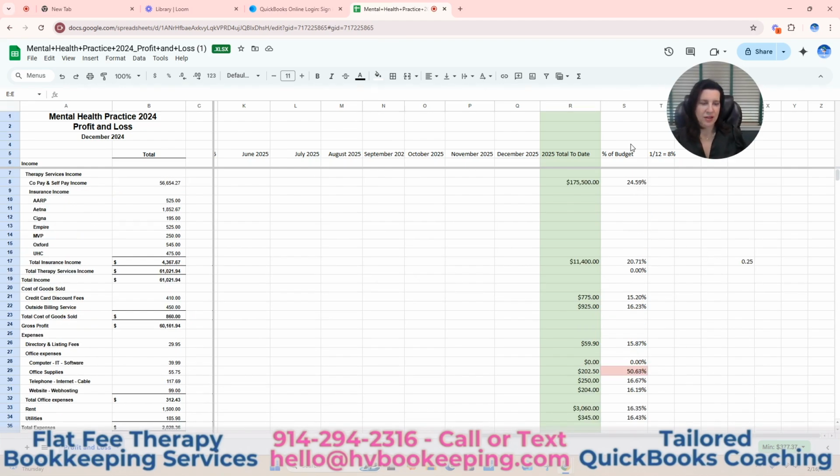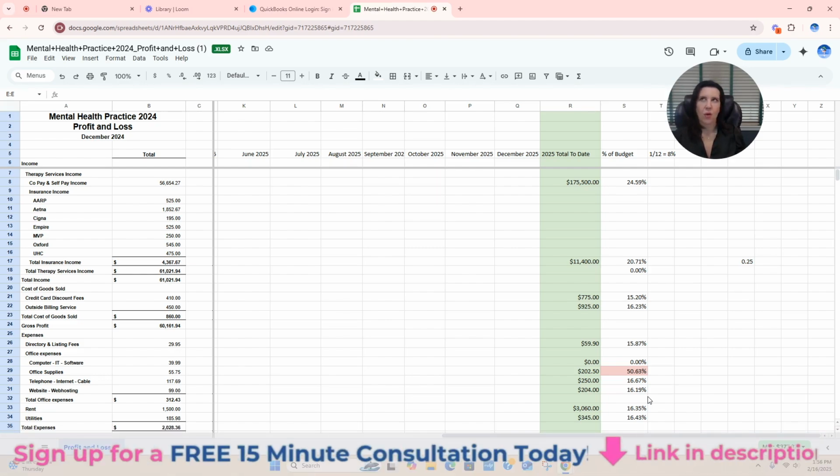But like I said, the main thing is, if you're looking at a budget, it's one, looking for spending you didn't even know you were paying for. Or is it redundant? Are you paying for two softwares that do the same thing? I know someone who has three billing softwares right now. So that's definitely redundant.